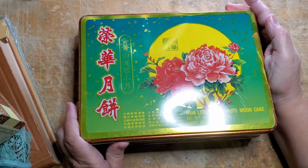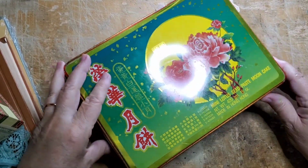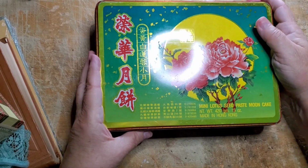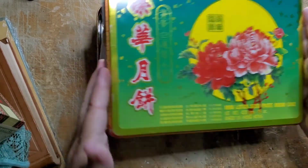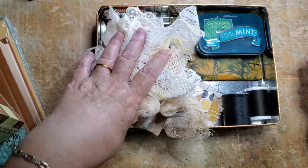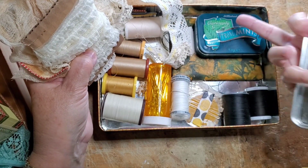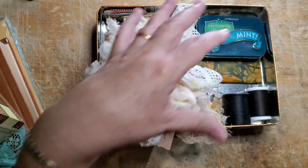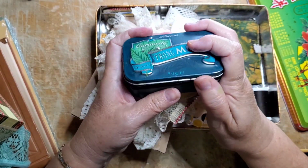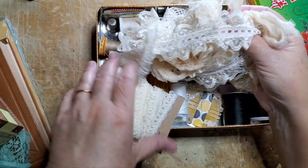See, I like this tin because it's square, and of course I love the beautiful colors, and I just find that when they're square you can store better than if they're round, right? You get better use of your space. And this is all my things for sewing signatures. So my needles, my pins, my wax, my huge paper clips that I like, and then the things that I like putting in at the spine.